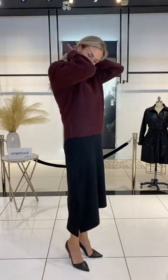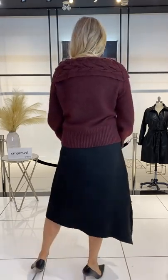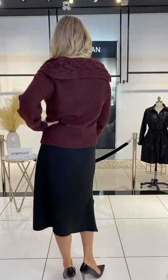Oh, so the sweater is beautiful. It also comes in a beautiful oatmeal as well, and a beautiful chocolate color. So you can see that the collar has a beautiful cable detail. If you want to make it a little more elegant, you can do a one shoulder thing, just tip it over to the side and be a little more risque. Or just wear it like a normal pretty cowl with a nice detail.